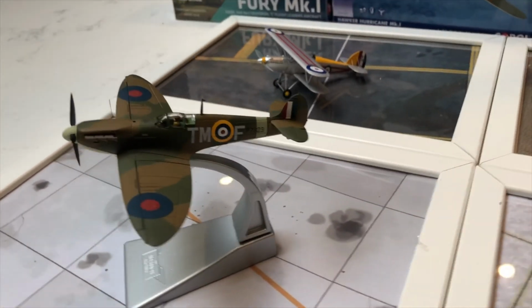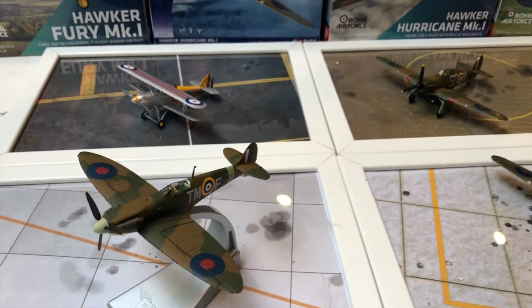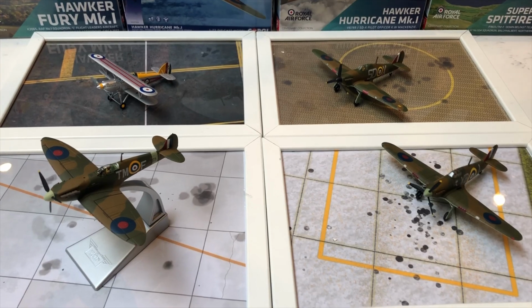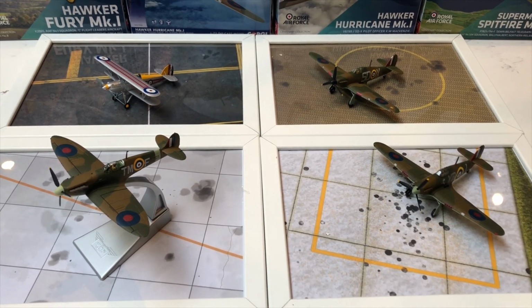And of course you can't be without a Spitfire. I've got every Spitfire now bar the Buckeye Don US schemed Flying Mule exclusive one. So if anybody does see that, please hit me up.